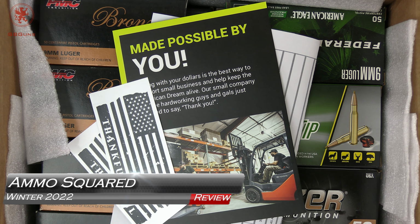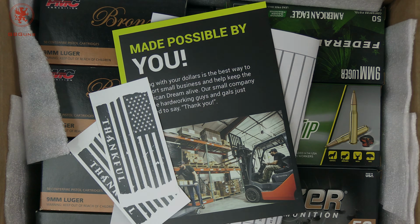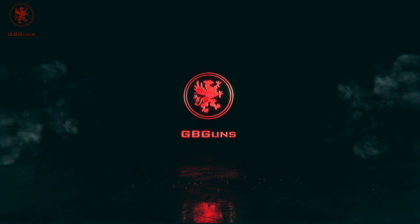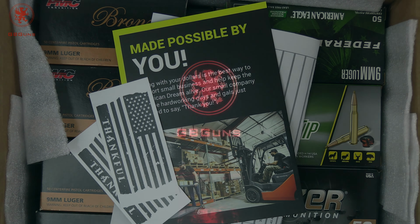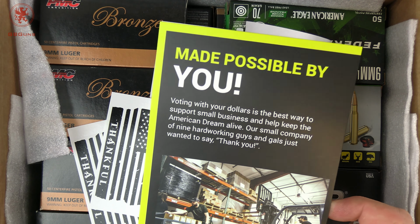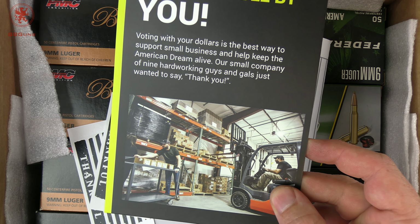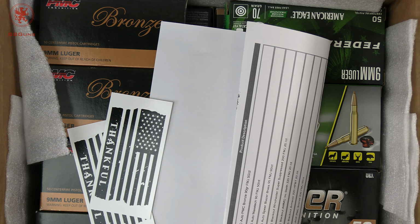Just got a shipment in, perfectly in time because we've got 9 handgun reviews to film coming up soon. I'll tell you about how this works in case you're not familiar with Ammo Squared. I've been a customer since they started, which I believe was 2015, and it's still a family-run business, 9 folks keeping everything going, and it's a pretty cool system.